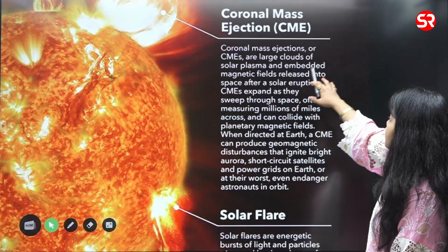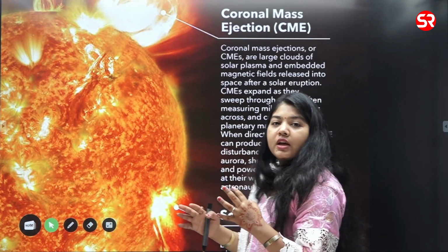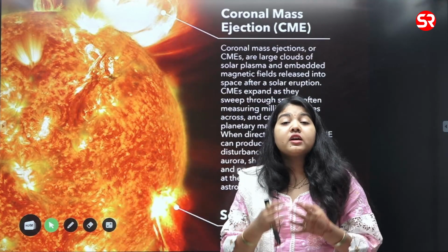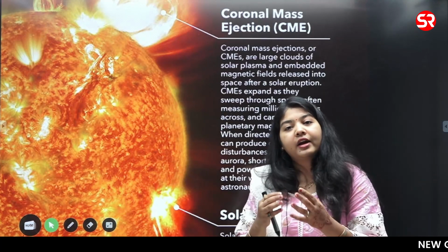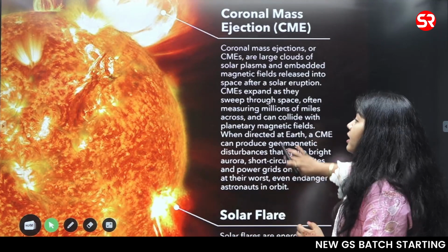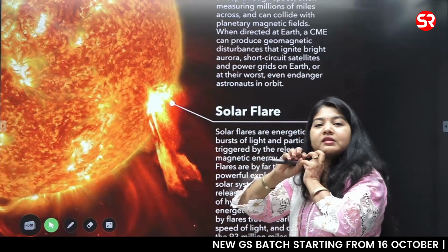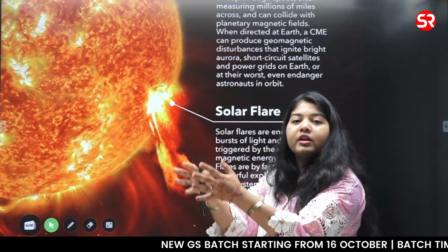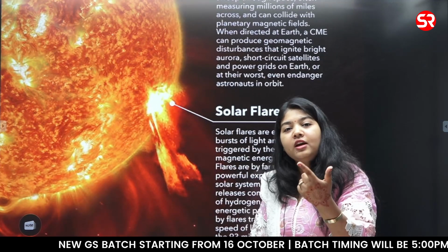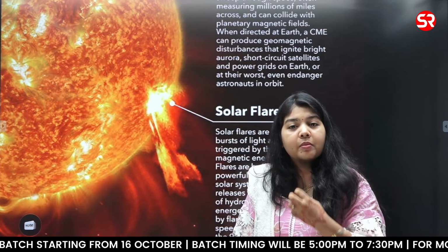Coronal mass ejections are large clouds of solar plasma, and they interact with the magnetic field of the earth, they interact with the satellites, they interact with the communication networks, and can cause severe damage to the communication network. A little less violent but enough to damage the infrastructure is the solar flare. As you can see, a solar flare is a sudden release of energy, and whatever direction this release of energy is, it will interact with the atmosphere and the magnetosphere of that particular body, it can be a moon, it can be a planet like earth, etc.